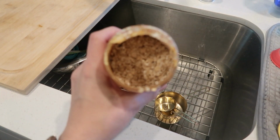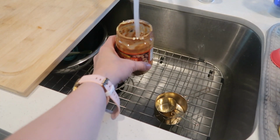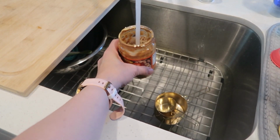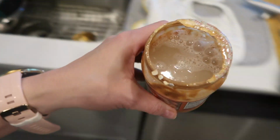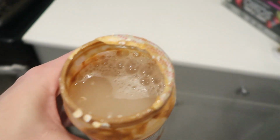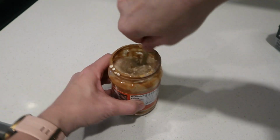This basically cost me no extra dollars or cents because this container is basically gone. You're just getting a little bit of peanut butter flavor from maybe the 1/4 to 1/2 tablespoon of peanut butter that's in there. This is my husband's favorite peanut butter. It's from Trader Joe's. It's so good.